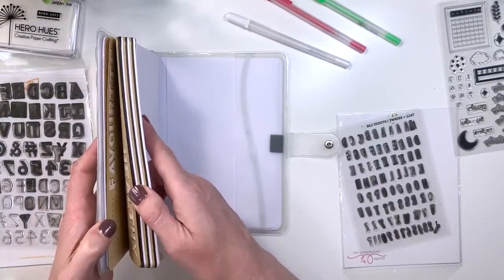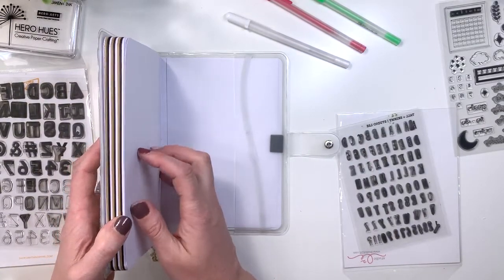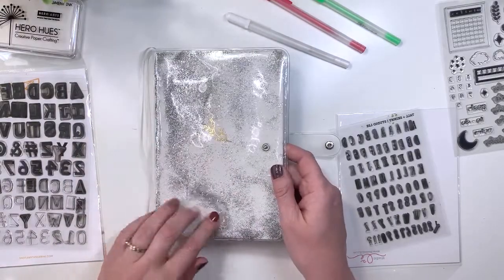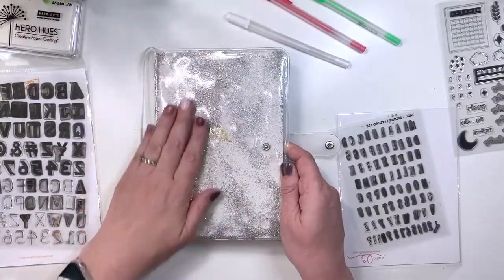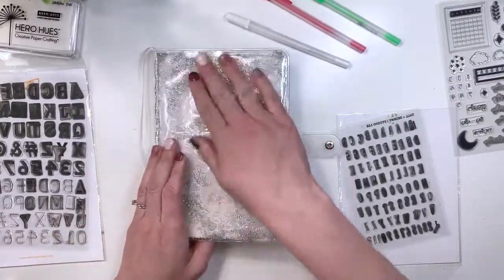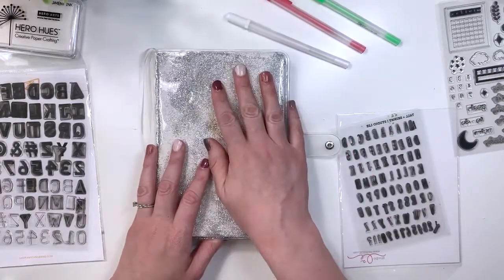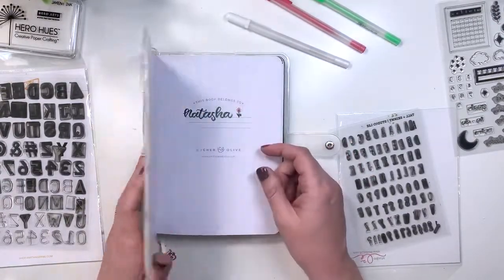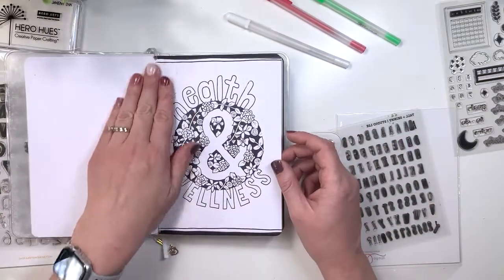It's the notebook with the different colors, the craft, blackout, and the white pages. And because my journal's white, I got this really cool cover, and it's actually super distracting, but it's really pretty. And I'm glad I have it because I decided to do stamping in this journal. So a white cover with stamping, that's just a bad idea all around.